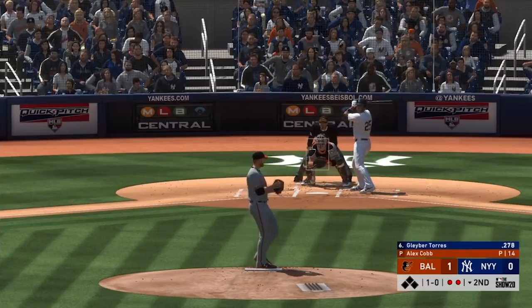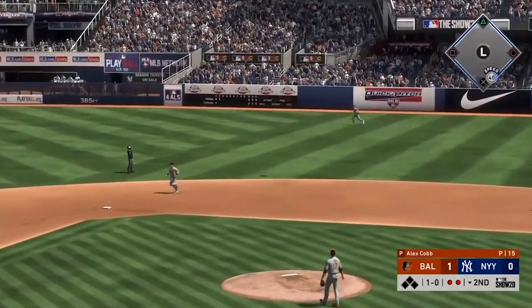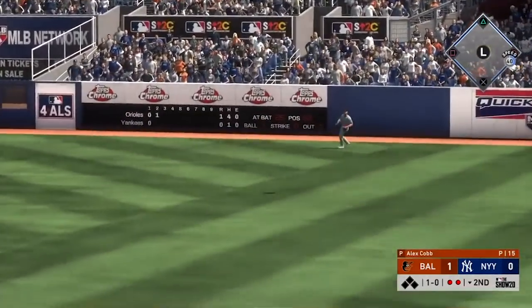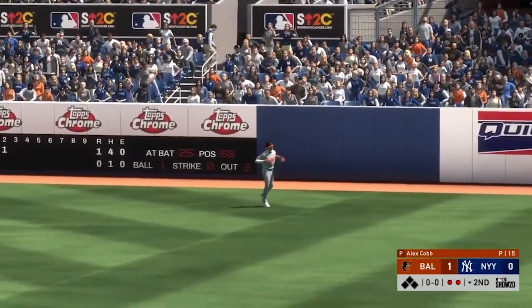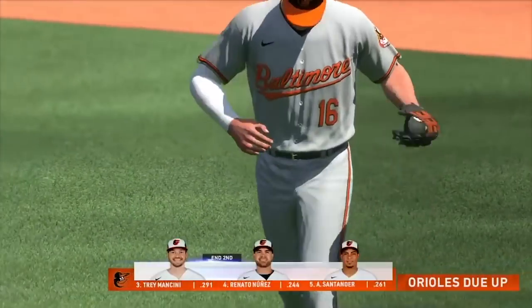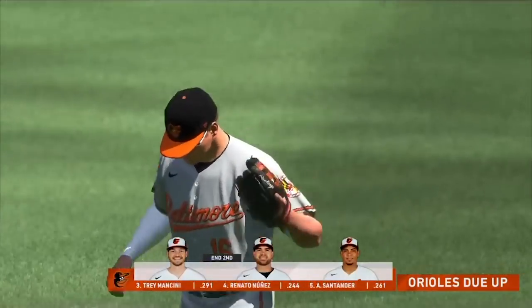Hey, I get it. He's looking for a ball to drive, but that ball was a little bit too far up in the zone. That's one you normally pop right up. Mancini moving back. He's there to track it down, and that'll end the inning. So the Yanks go 1-2-3. They're down 1-0.